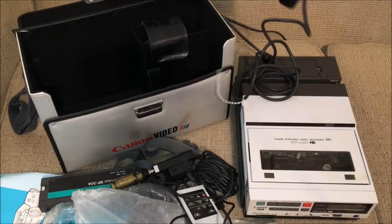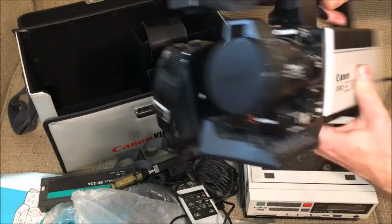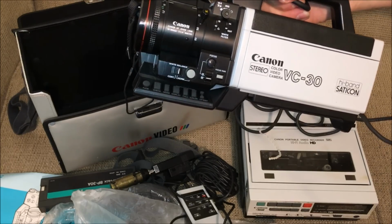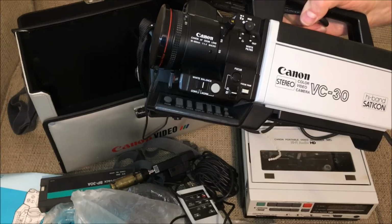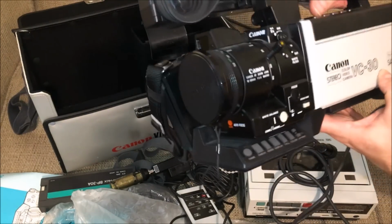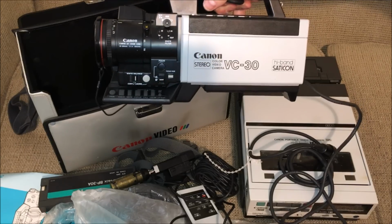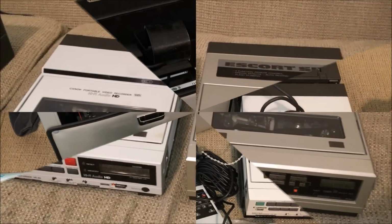Now this camera is a little bit heftier than our last one, a little bit heavier, and it has a little bit bigger viewfinder. It is fully automatic. You can automate your zooms via some switches on the side, and the focus is automatic, and I believe the white balance is also automatic. So we'll take a look at this more closely here as we demonstrate it. But again, this is a VC30 stereo color video camera, high band Saticon. This one's also using a CRT sensor to pick up the image.